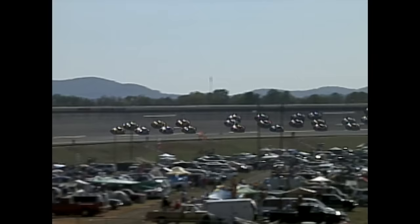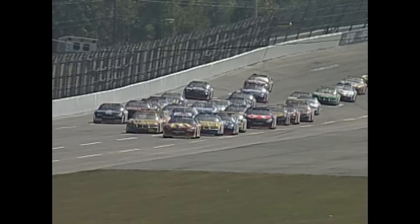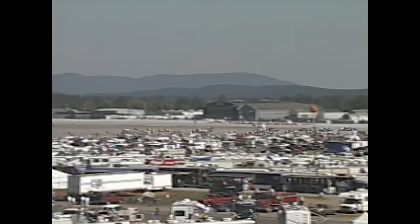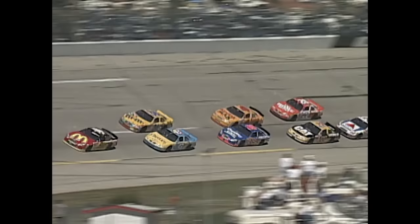Kenny Schrader's very first Winston Cup victory came here in July of 1988, July 31st. Can't read my own writing. 1988. Thank you. I shouldn't write like a doctor, I guess. Can't read what you said, huh?